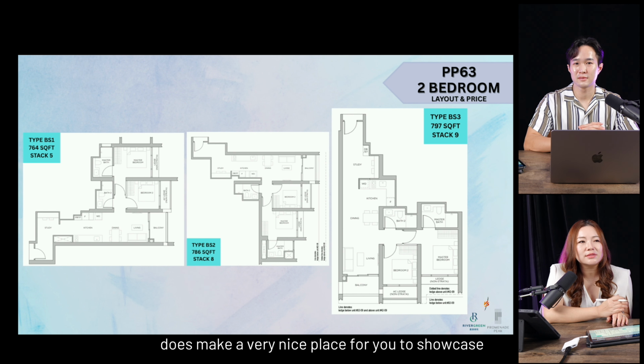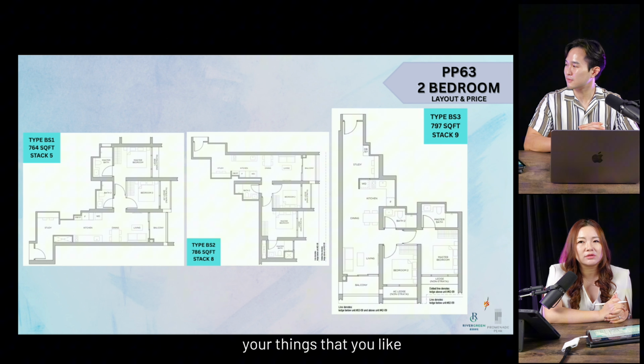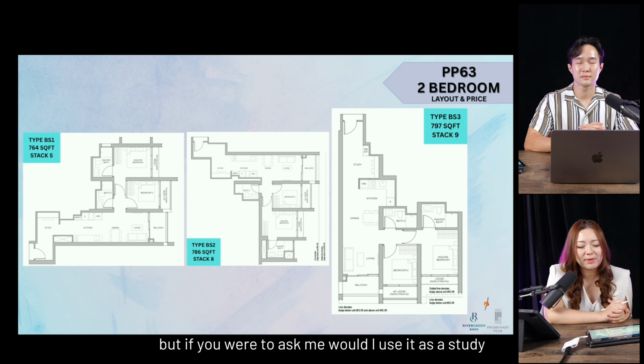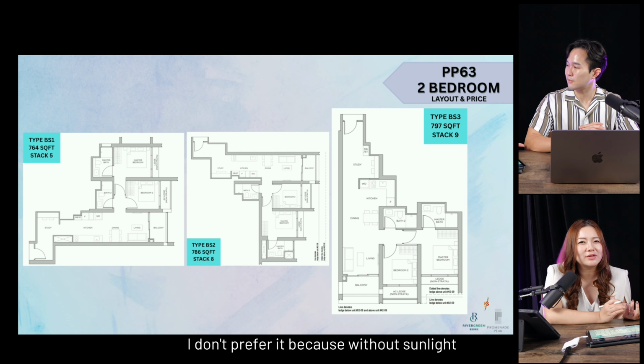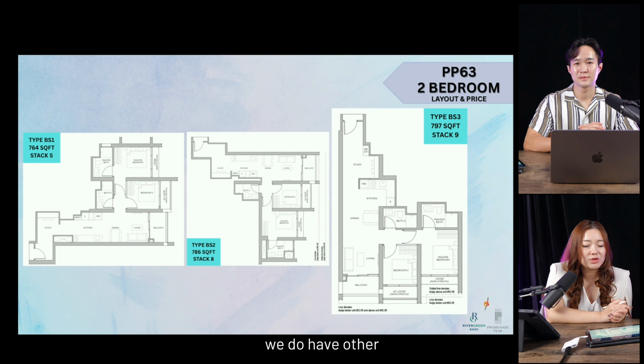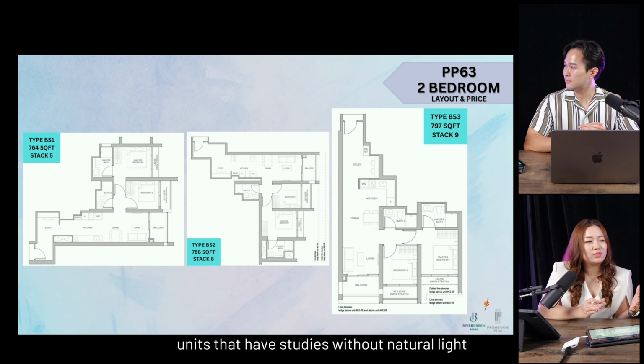I do think that it makes a very nice place for you to showcase the things that you like, whatever your hobbies, and to really utilize the space. But if you were to ask me, would I use it as a study? I don't prefer it, because without sunlight, it gets a bit claustrophobic sitting there. But with that said, we do have other units that have studies without natural light.